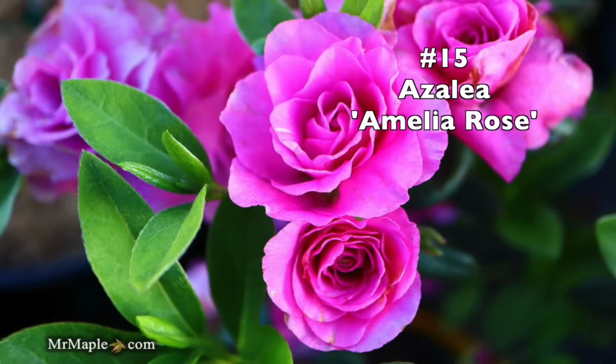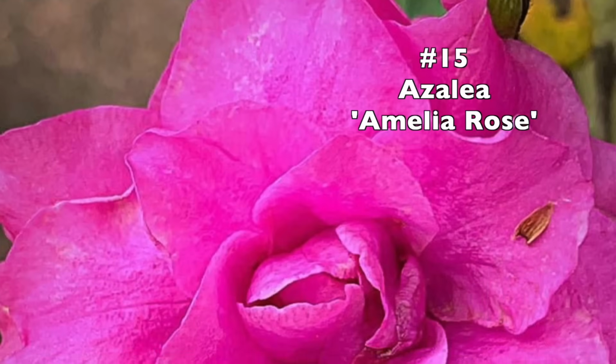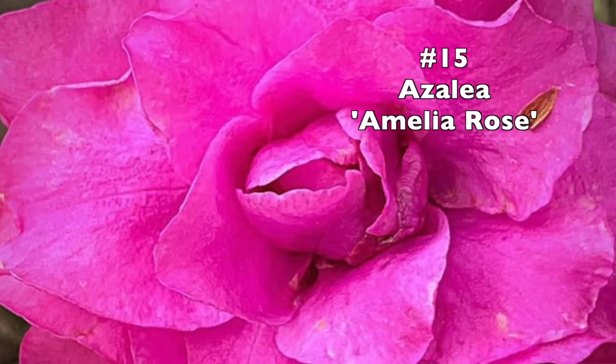All right, guys, coming at number 15, we've got one of my favorite azaleas, and this is Azalea Amelia Rose. It's a zone 6B through 9 azalea. It's a Dr. Eugene Aromi hybrid. Now, Dr. Eugene Aromi really worked on bringing heat tolerance and double flowers to a lot of these evergreen azaleas. And this particular one gives you this amazing lavender, rose-like bloom that is spectacular. It's named after one of his granddaughters.